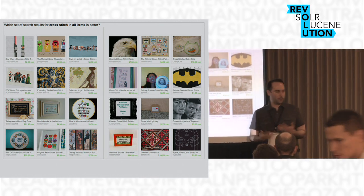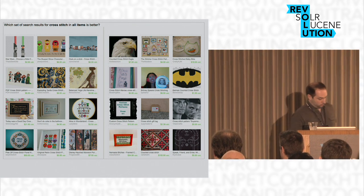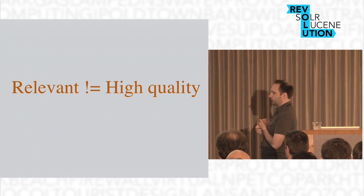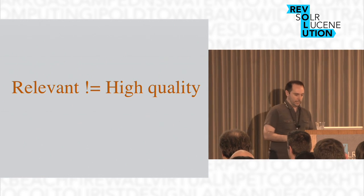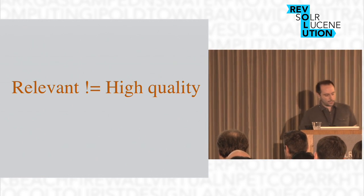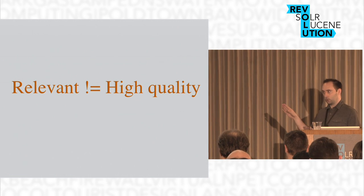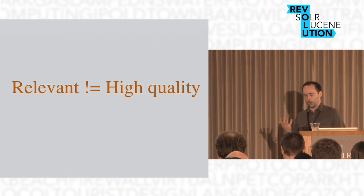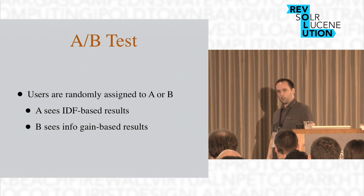It's really kind of disconcerting, which leads to really an endemic problem at Etsy, which is relevant doesn't necessarily mean high quality and doesn't necessarily mean what a user wants to see. But we had a slight loss in the side-by-side. Information gain did slightly worse, and it was usually cases like this where the results were equally relevant, but there was an ugly picture thrown in there. So we went ahead with an A/B test anyway.